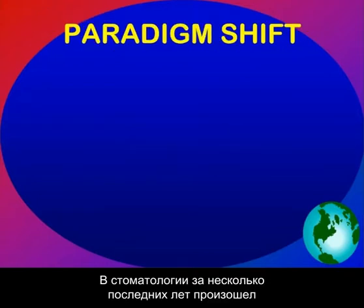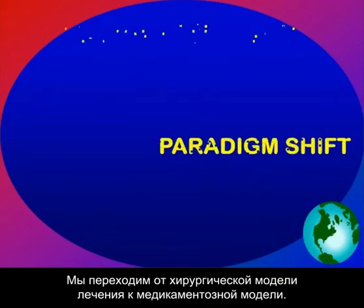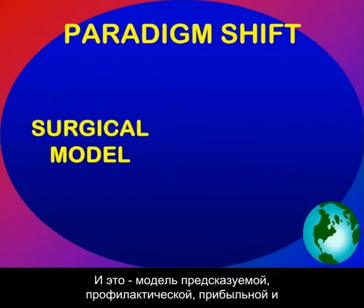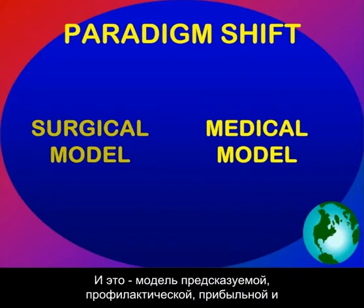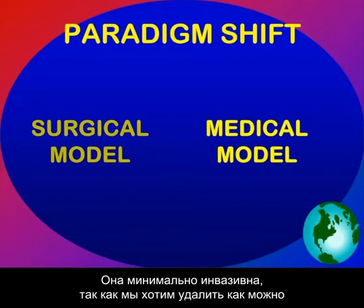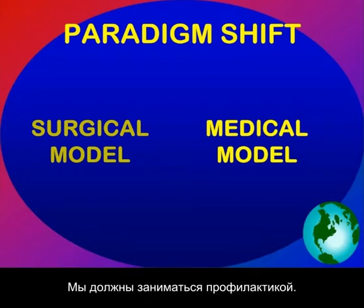There's been a tremendous paradigm shift in dentistry over the last few years. It's a paradigm shift from the surgical model to the medical model. And this is the predictable, proactive, and profitable minimally invasive dentistry model. It's minimally invasive because we know that we want to remove as little as possible, but this is not a passive approach. We have to be proactive.